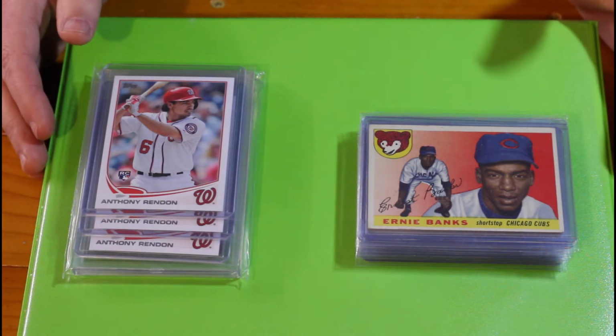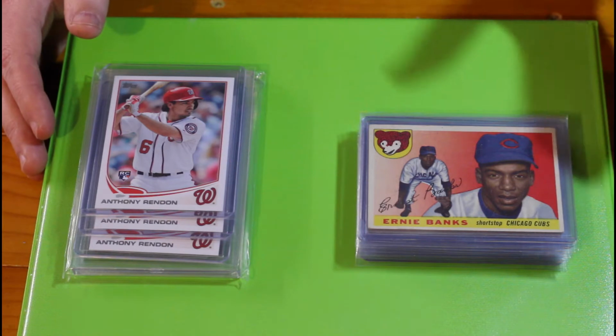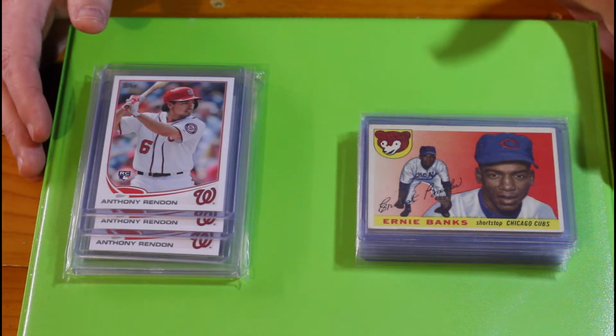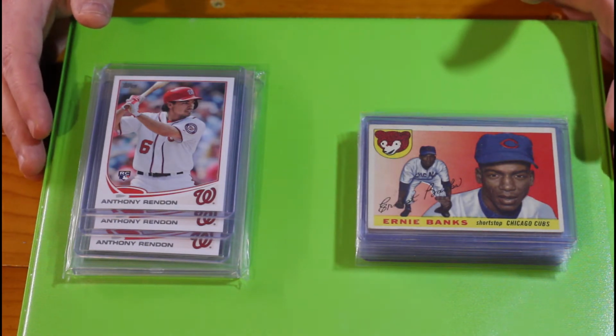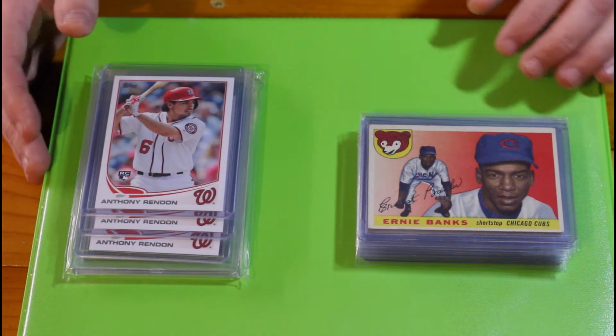And just happened to come across a lot of three of them on eBay, plus a handful, I think it was four of his rookie debut cards from the same set. I wasn't interested in those, but it was a great price for three of the base rookie cards, so I went ahead and grabbed it. When they showed up, I was real happy with them.